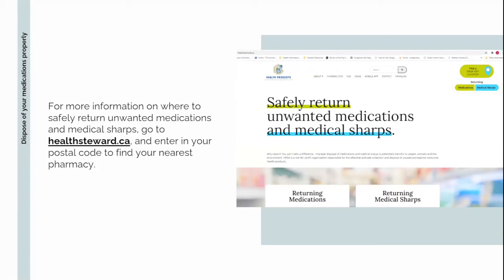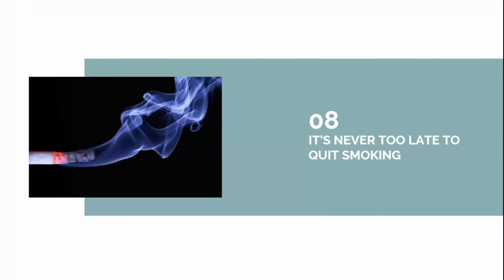Sometimes I've heard of pharmacies not accepting medications that were not filled at their pharmacy. So if you want to know more about where to return unwanted medications and sharps, you can check out healthsteward.ca, enter your postal code, and you can find the nearest pharmacy that belongs to this Health Steward organization, and they will accept all the medications.